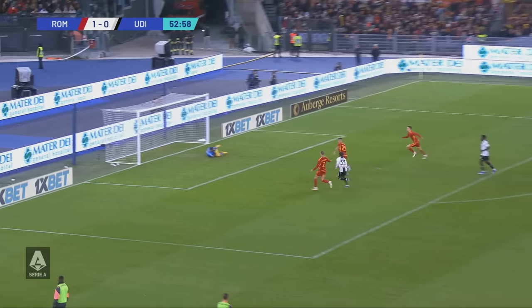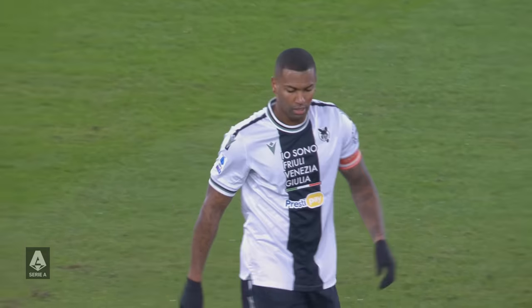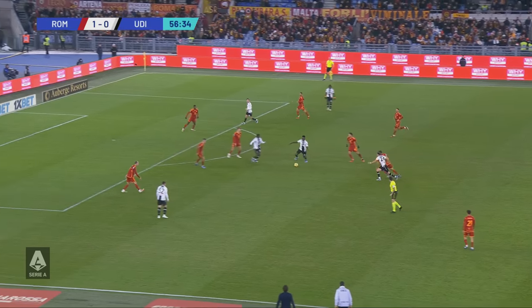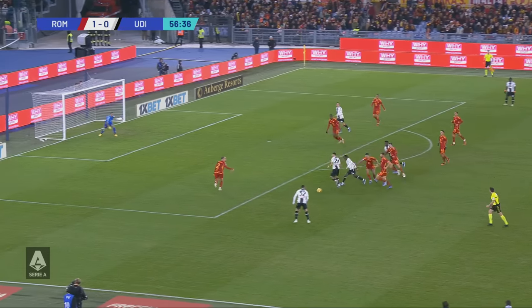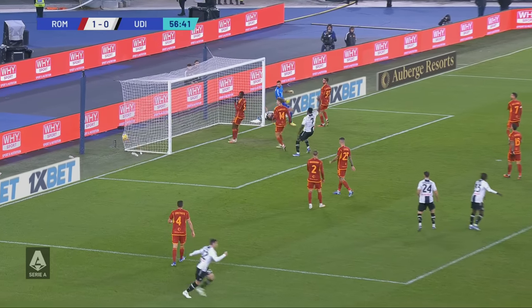Wallace tees it up and goes for goal. Rui Patricio. Samardzic, success. Pajero early. And there's the free header.